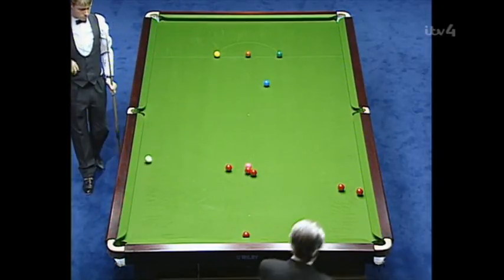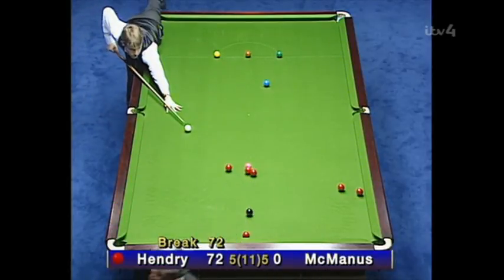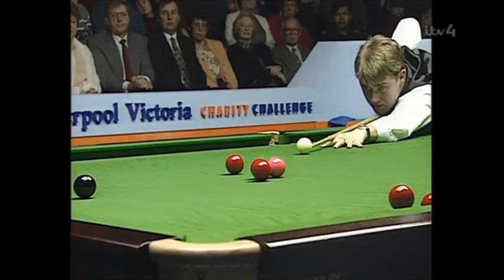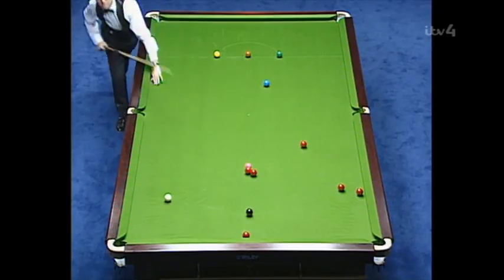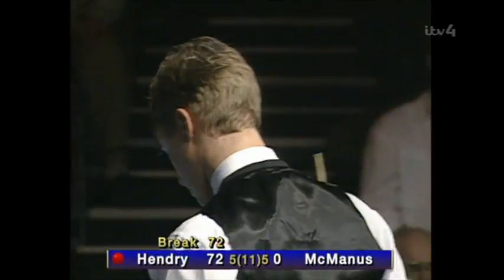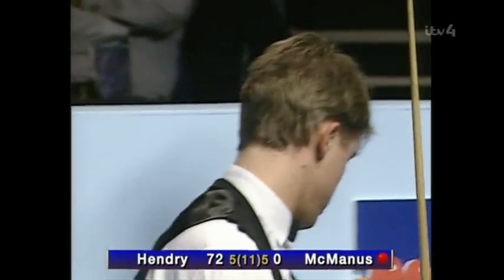Red to the left of the pink goes. 72 was the one that he wanted. There's still 75 on the table. But what pressure to win from this position.